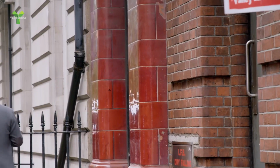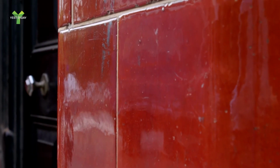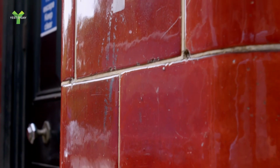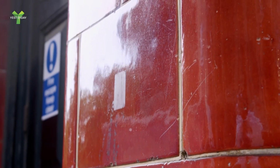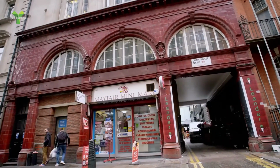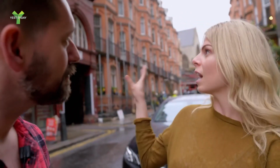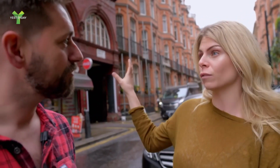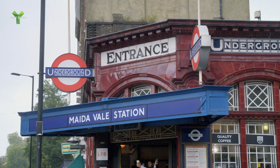The bright red, or this kind of oxblood red that you see in front of us, that's quite unusual, isn't it? It was. We don't really know why he chose red, but you can surmise that it was to indicate to the people of London that this was something to stop and take notice of. They were really the first example of a corporate identity in Britain at the time. You'd see that building and you'd see 50 of those buildings across London. It would just signify something brand new and exciting.